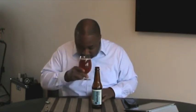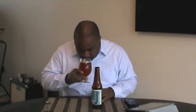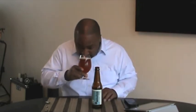This is their pale ale, Omission, 5.8% alcohol by volume. Wow. Okay, let's try this. Got some beer in my nose when I sniffed it. There's a little hoppiness to it.